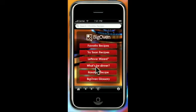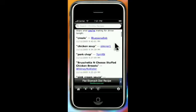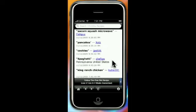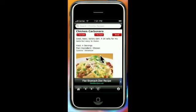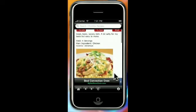I'll go back to the home screen here, and here's a fun tool. It's called What's for Dinner, and this is a real-time read of some of these 600,000 members, and they are actually saying what they're making for dinner tonight. So if you're stuck, you could take an idea from somebody else. It's always going to be seasonal because it's the very night that you're looking at it.